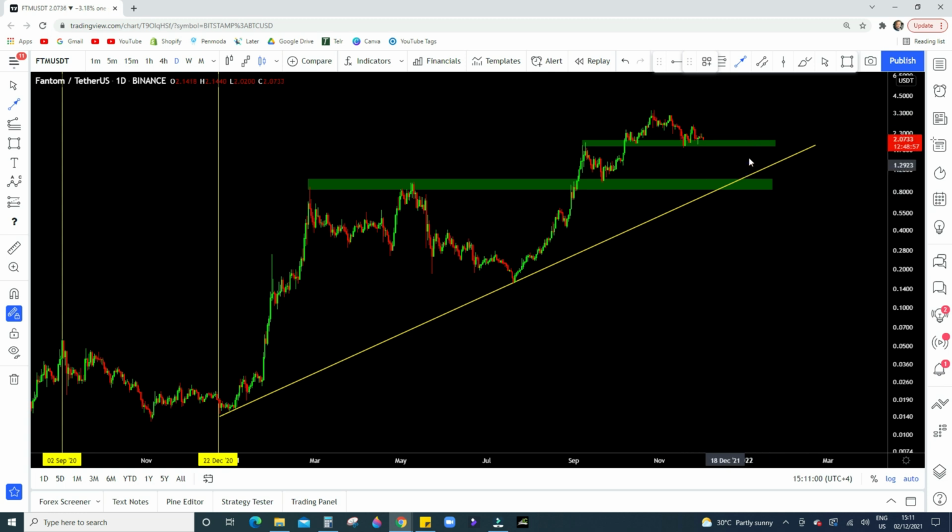However, our second possibility is suggesting that if this support area does not hold the price and the price ends up breaking below this point, the next support area is going to be this level, which is around $1. Now, this support area is going to be very strong because it's a combination of multiple support levels. First of all, we had this point here, and this point here, and this point, in addition to it having confluence with the trend line.